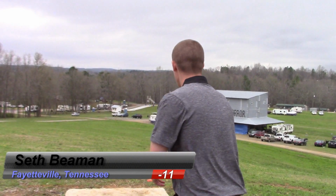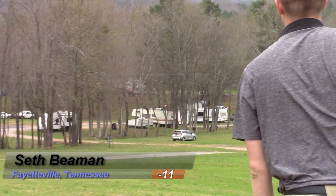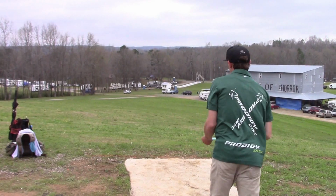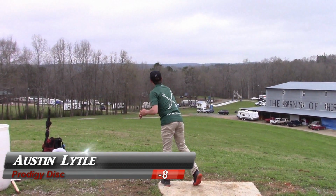And Seth Beaman will lead us off here on hole 18. Seth, after having a pretty bad front 9, has bounced back with a lot of birdies here on the back and has put together a pretty decent round. He is at 11 under par, and that should be good enough to climb him back into the top 5 here.